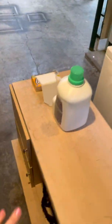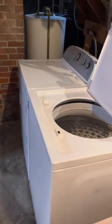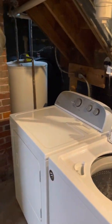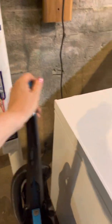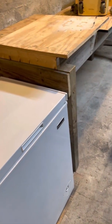So then I got some of my supplies. This is where we do the washer and dryer. This is where I do my stuff. And then we have the heater system down here, and so I can vacuum. It's a new one. That'll go up. Thankfully, I wouldn't even have this down here or anything. I pretty much don't have anything else on the ground. But I was pretty impressed.